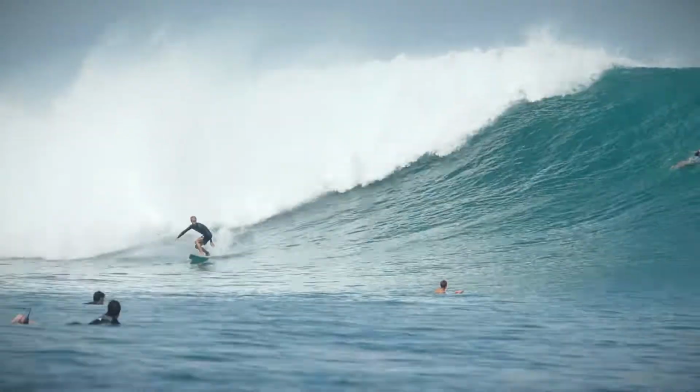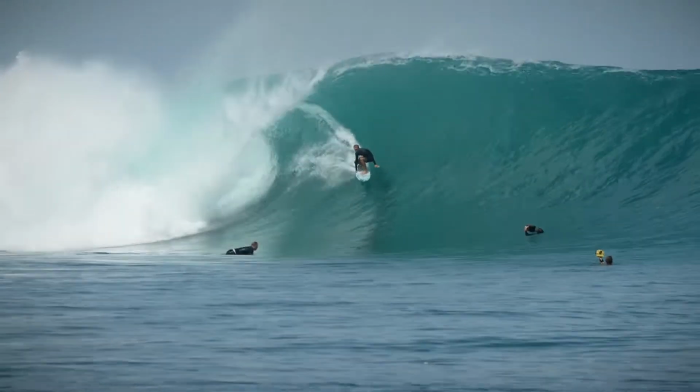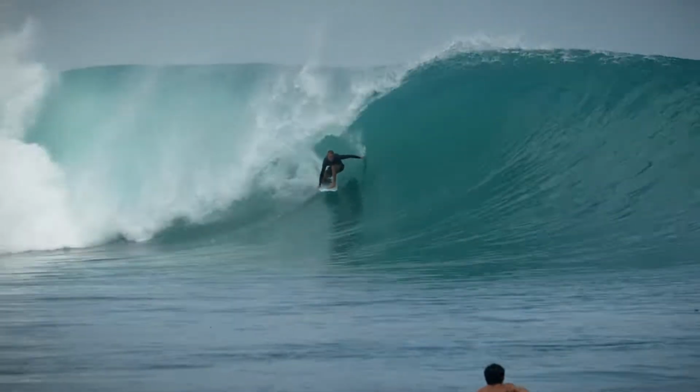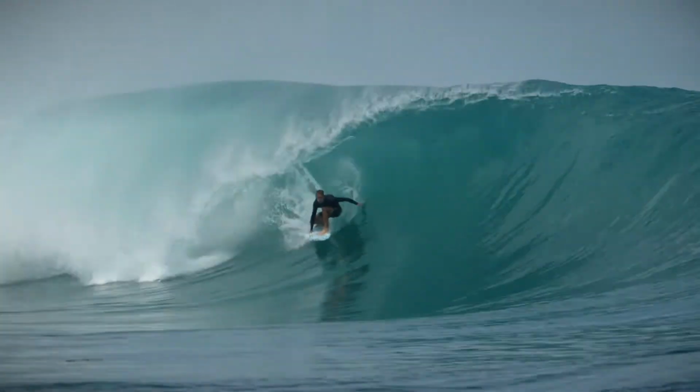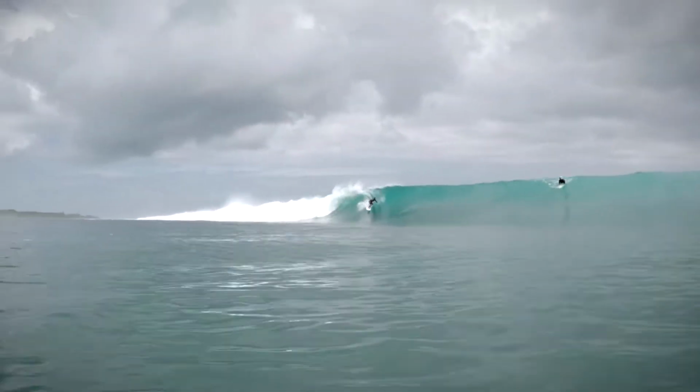No Kandui is one of the best left-handers in this area. If it's under 6 feet, it doesn't even work. It's super fast and closing out. The bigger it gets, the more doable the wave is, as it's not closing out that much anymore. The wave itself is super fast and you don't really want to surf it in low tide.